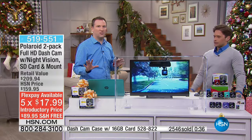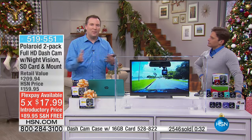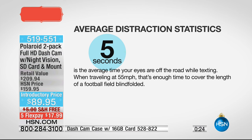And with so many distractions on the road, whether people are on their cell phone, adjusting the dial, whatever happens to be, you know, people are merging in and out of lanes all the time, but the dash cam can pick it up. And unfortunately, the average distraction in the United States is 5 seconds. And that might be just pulling a text, dialing a phone number, and in that 5 seconds, that's enough to cover the length of a football field on the highway.